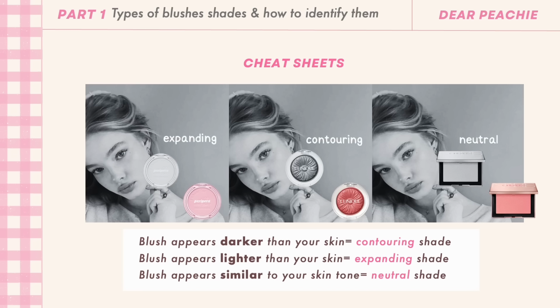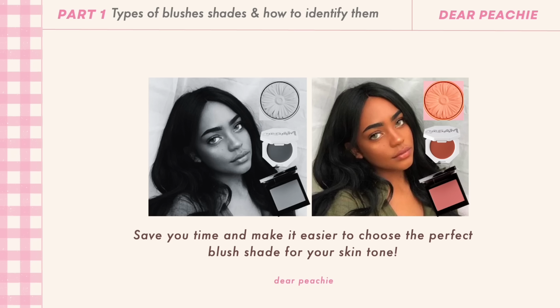If the blush appears darker than your skin, it's likely a contouring shade. If it appears lighter, then it's probably an expanding shade. And if it appears similar to your skin tone, it's a neutral shade. This trick can save you time and make it easier to choose the perfect blush shade for your skin tone.